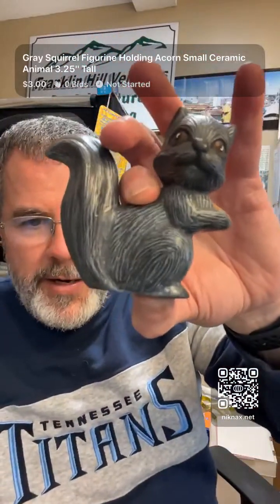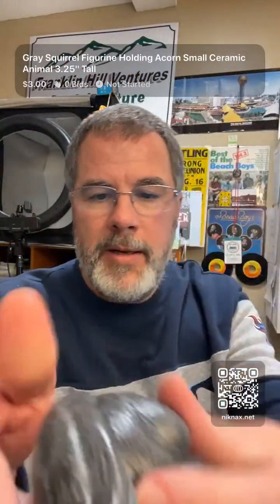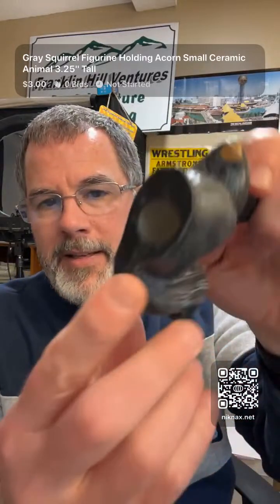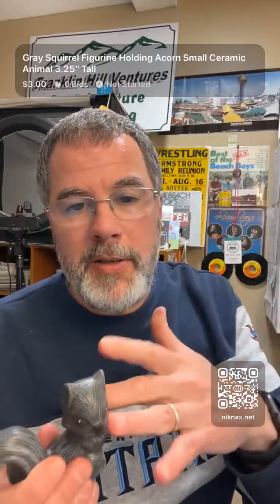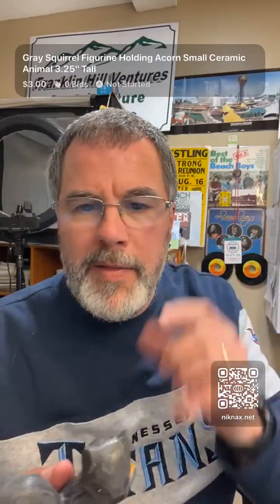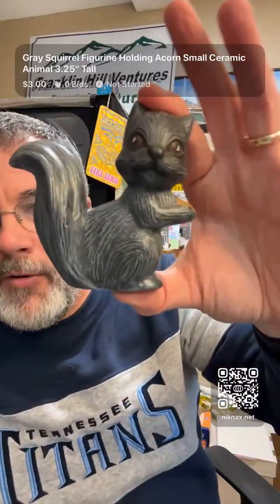So this thing is 3 1/4 inches tall. It's holding an acorn. It doesn't really have anything to indicate maker or anything. Yeah, and it'll be $12.99 to Canada, Purple Haze, just like before. If you buy other stuff, most likely, especially if they're small, I'll be able to fit them all in that box, or maybe into the $16.99 amount. But yeah, I'll refund whatever overage you pay.